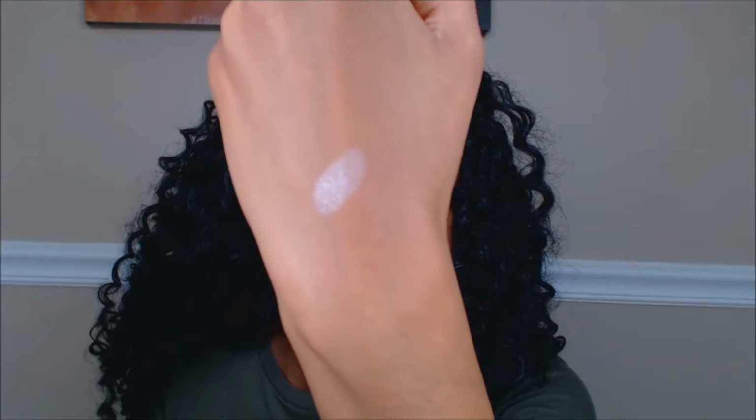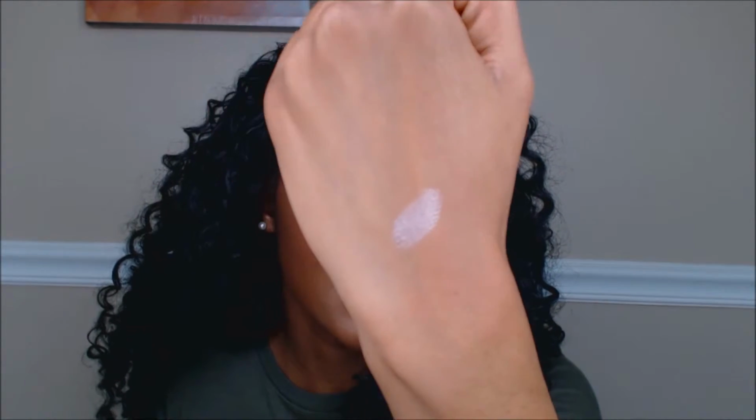It's just, I don't know, you guys. I think this was $3. Can you see that? That was just one little tiny swatch. Now I'll swatch it on my hand for you. Just look at how pigmented that is. I just can't. It was only $3. And I bought it because I'm not really sure. I think I was just in the makeup section.